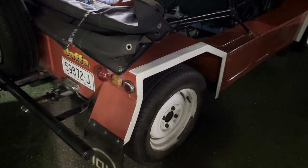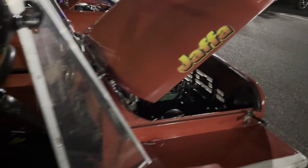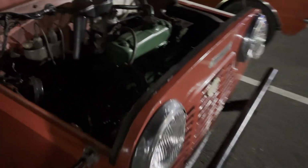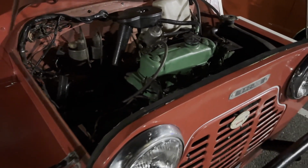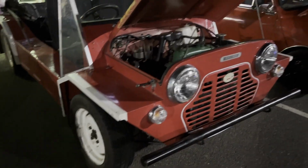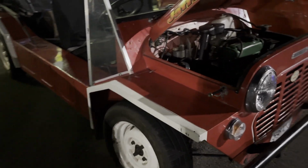Then we got a Moke over here, nicknamed the Jaffa. Little luggage tied down, completely open roof. There we go, Jaffa. Tiny, what was it, 996 mil, so barely a litre. Pretty cool looking. It's actually a couple of these in the town that we live in, which is pretty mad.